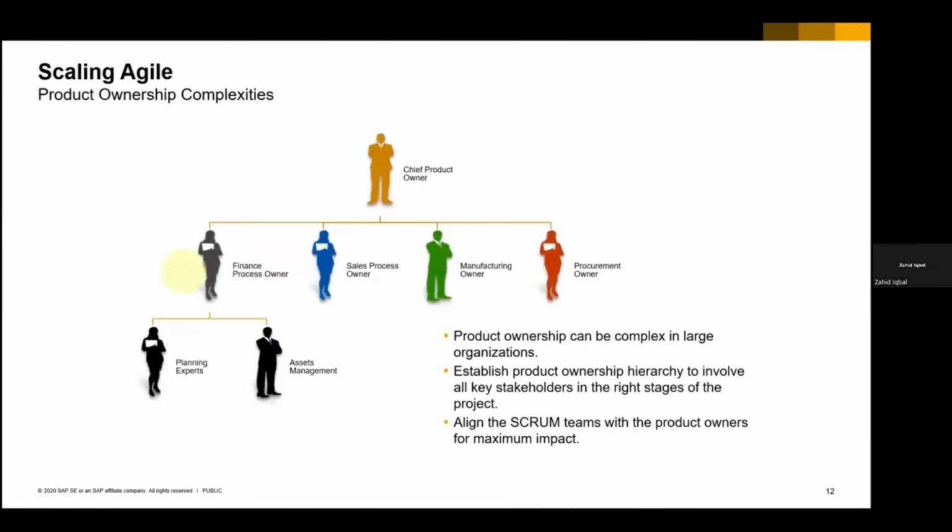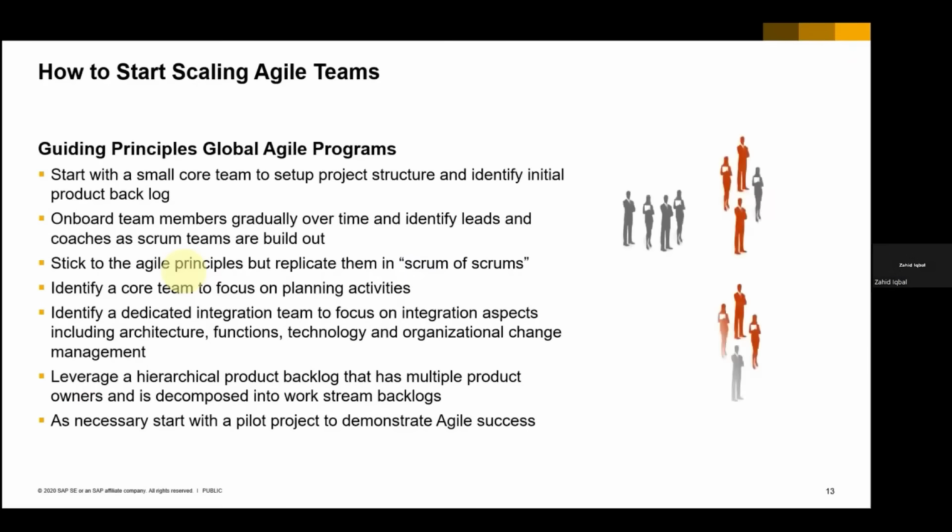Actually, this is saying scaling. Scaling agile: you are dividing each area if you have more people. How to start scaling an agile team? Guiding principle: global agile programs. Start with a small core team to set up project structure and identify initial product backlogs. Second, onboard team members gradually over time and identify leads and coaches as Scrum teams are built up.